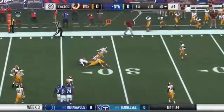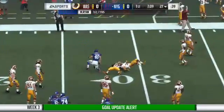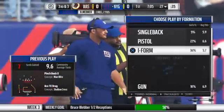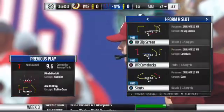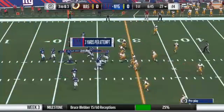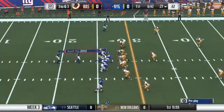And it's a short one here, complete to his tight end. The reception good for 7. It's third down. When you execute a drag or a crossing route really well and give them a chance to let it develop a little bit, you can gain some significant yardage hitting your tight end on that one.